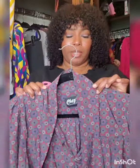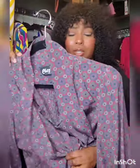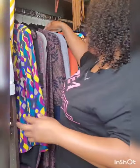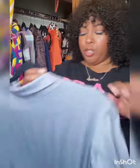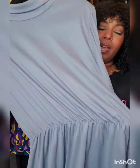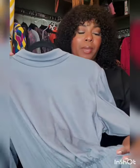And so if you know, for instance, that you're bottom heavy, then you can buy something like this as long as it has enough space for your bottom and you can belt it, which is something I would do. Also, you could do something like this dress here. It has an elastic waist. And even if you have an apple shape where maybe more of your weight is in the middle and you need more space, this also works with this elastic waist.